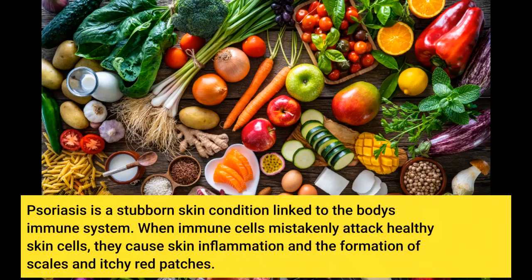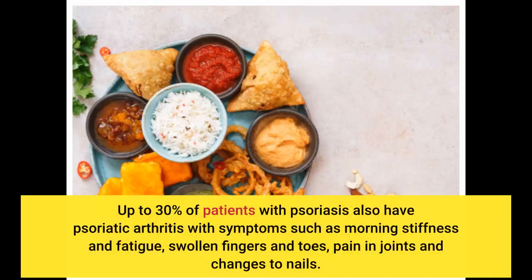Psoriasis is a stubborn skin condition linked to the body's immune system. When immune cells mistakenly attack healthy skin cells, they cause skin inflammation and the formation of scales and itchy red patches. Up to 30% of patients with psoriasis also have psoriatic arthritis with symptoms such as morning stiffness and fatigue, swollen fingers and toes, pain in joints and changes to nails.